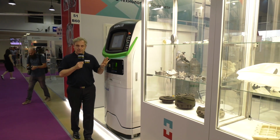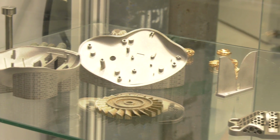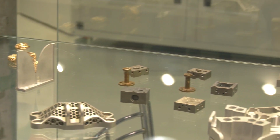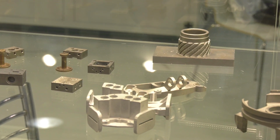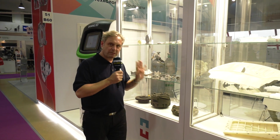Great example of components you can manufacture just here. So precision parts, now reliably informed, this machine will go down to 15 micron accuracy. So pretty accurate stuff there. So you've got your airfoils as an example, intricate parts, some automotive parts there. So that's your metal side of things.